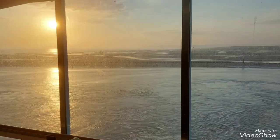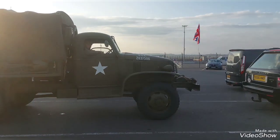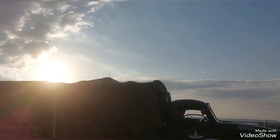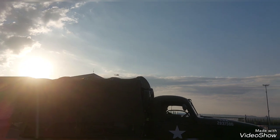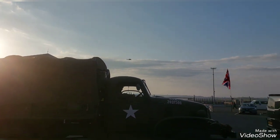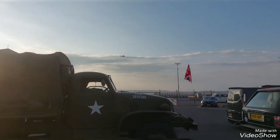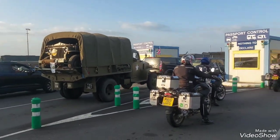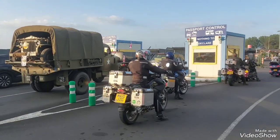Now, the ship docks at a very early time, 6:45 a.m. I think this was done just to recreate the feeling of landing on D-Day, because I know they landed around about that time, the first attacks. Now, like I said, I'm riding my bicycle, so I'm with all these trucks and motorbikes and everything, and yeah, it was really good fun to start the morning off that early.